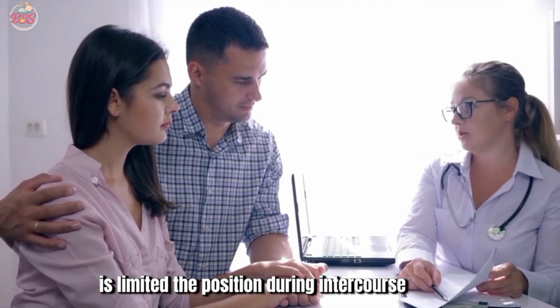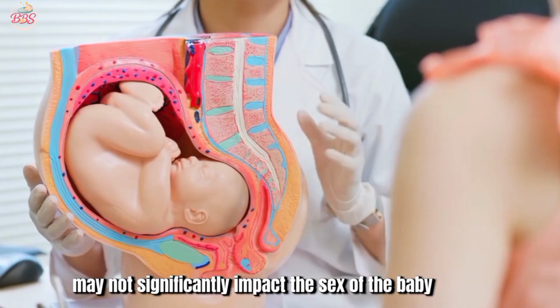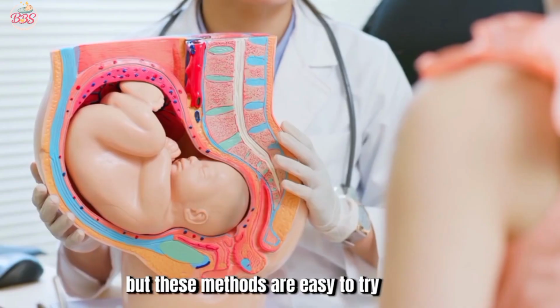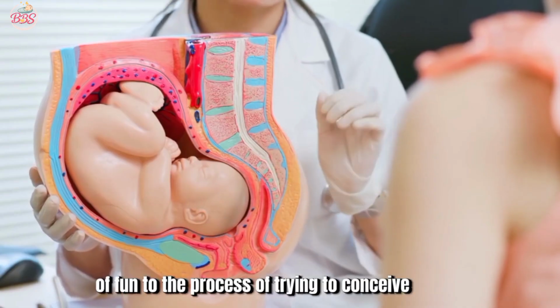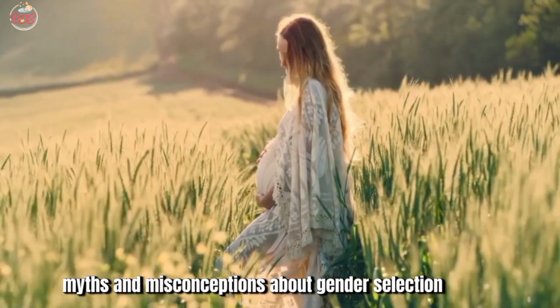The position during intercourse may not significantly impact the sex of the baby, but these methods are easy to try and might add an element of fun to the process of trying to conceive. Myths and misconceptions about gender selection.